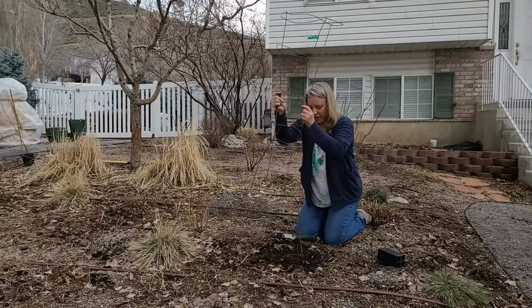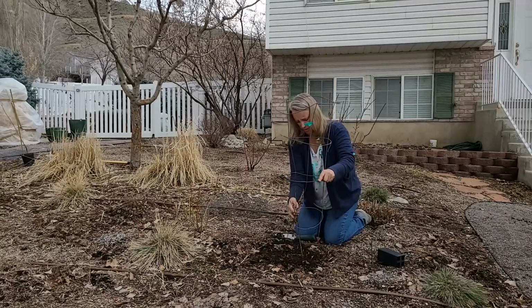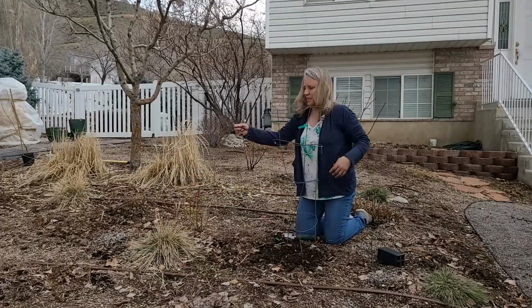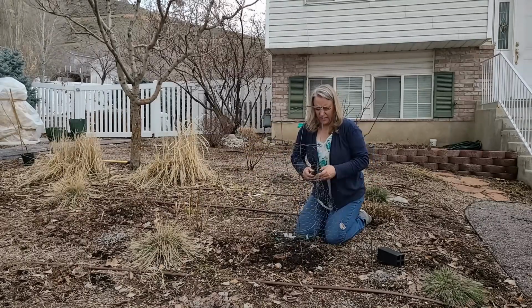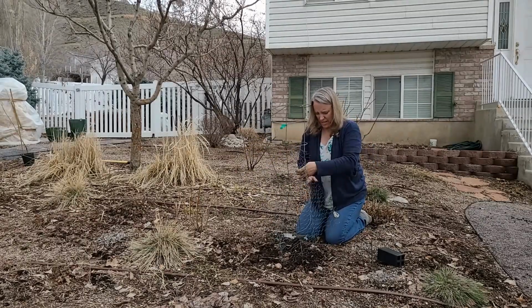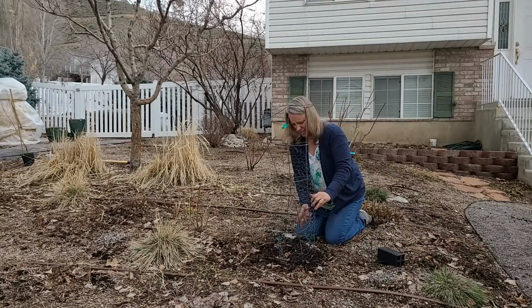We're going to put the tomato cage around it. Shove it in as deep as we can get it. Now we're going to take the chicken wire, wrap it around here.